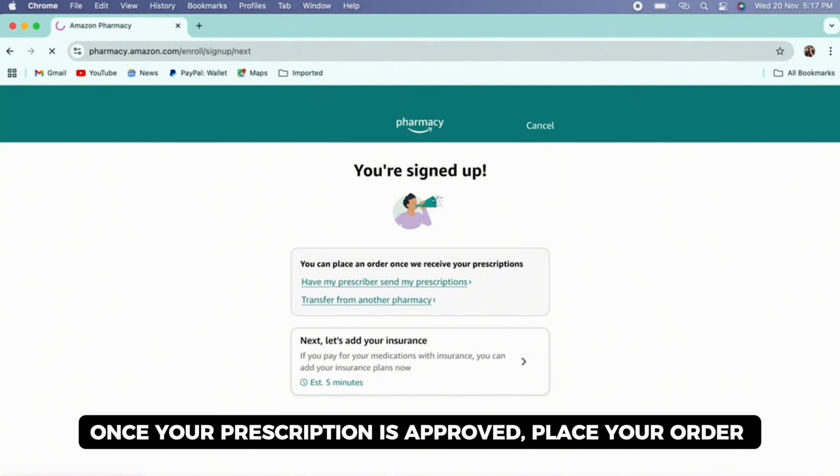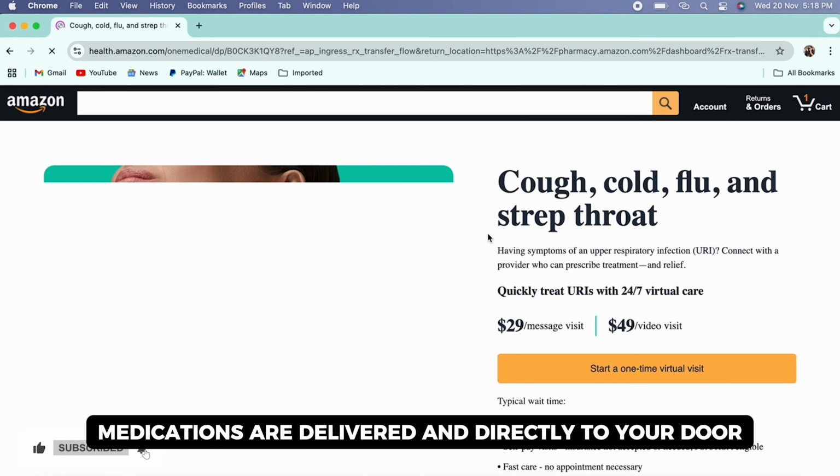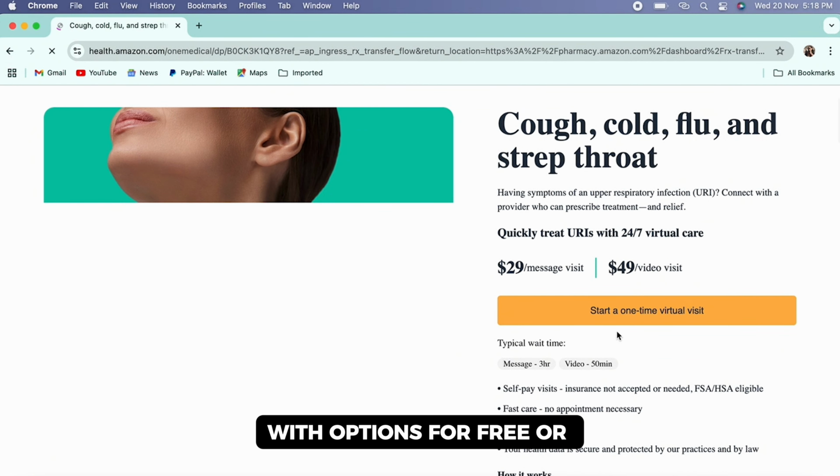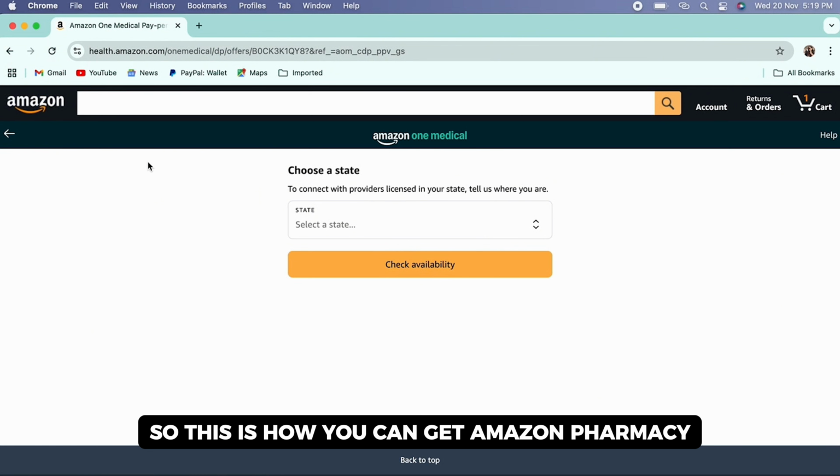Once your prescription is approved, place your order. Medications are delivered directly to your door with options for free or expedited shipping for Prime members. So, this is how you can get Amazon Pharmacy.